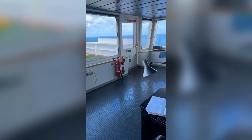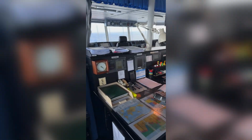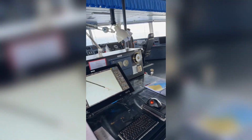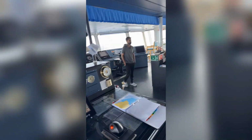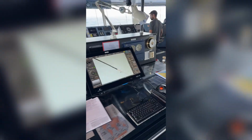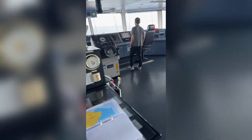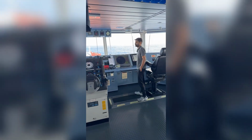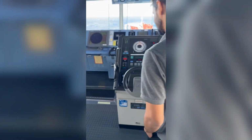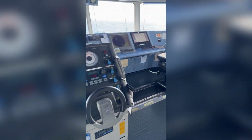So today we are on the bridge and I'll be guiding you regarding some bridge navigation watch and how the bridge officers take over and hand over watches and do their work on a day by day basis. This is our most talented second officer, Divakar sir. He'll be guiding us and giving us more inputs on some of the machineries on the bridge.